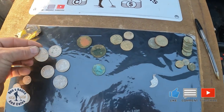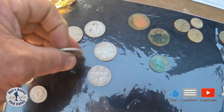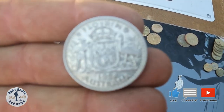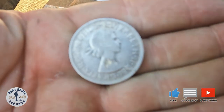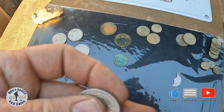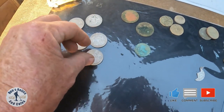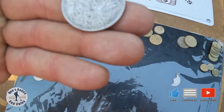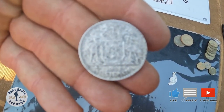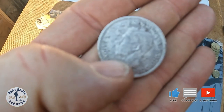So I got 2 1947s. And I got two 1958s, which is Queen Elizabeth on the back. And they're in pretty good nick. So that's those two. And then I got this one here, 1941. Still got a little bit of tarnish on him. I gave him a bit of a kiss with a shovel.